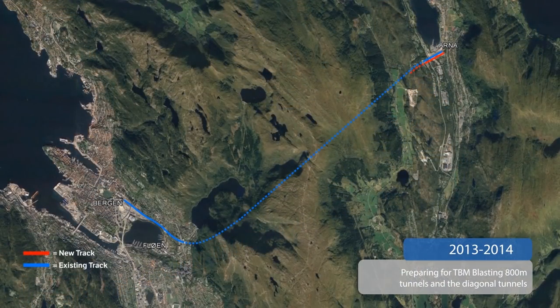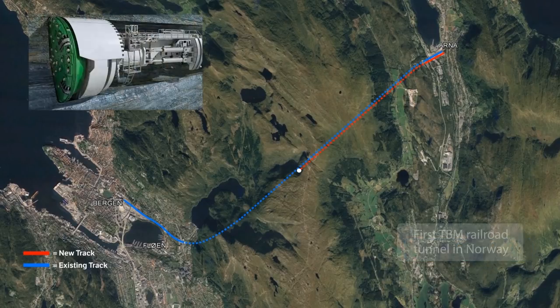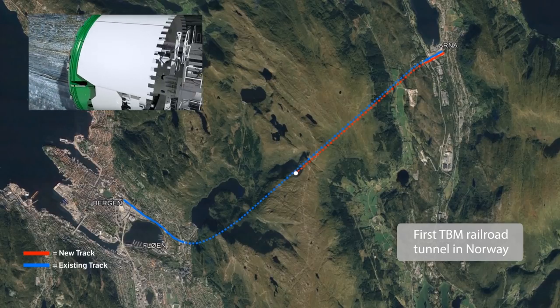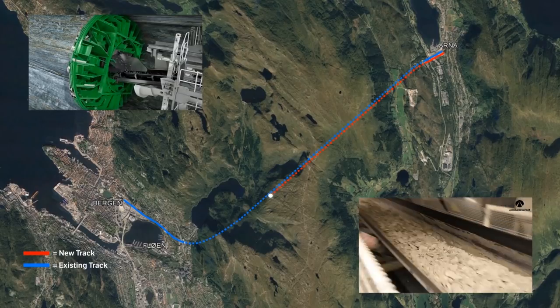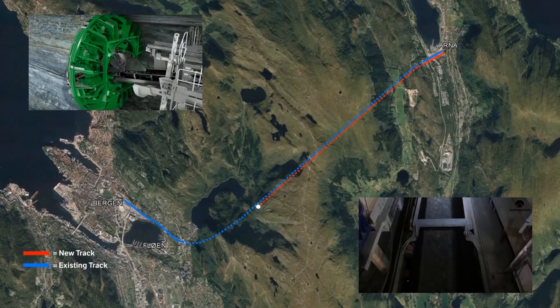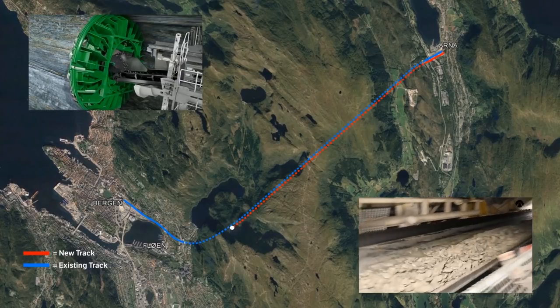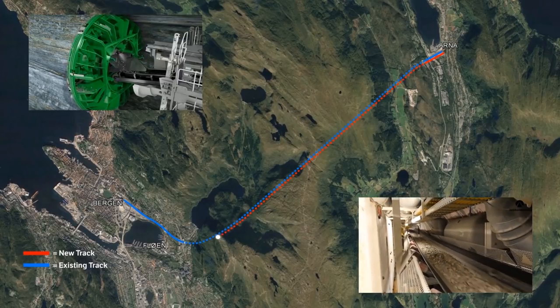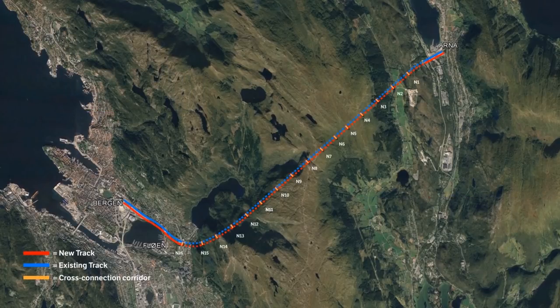The first 800 metres will be traditional drill and blast, while the final 7,000 metres will use a tunnel boring machine, TBM, the first time such a machine will be used in Norway to bore a railway tunnel. Breakthrough is expected by autumn 2017. The tunnel contains 16 cross-sections and 10 technical rooms.